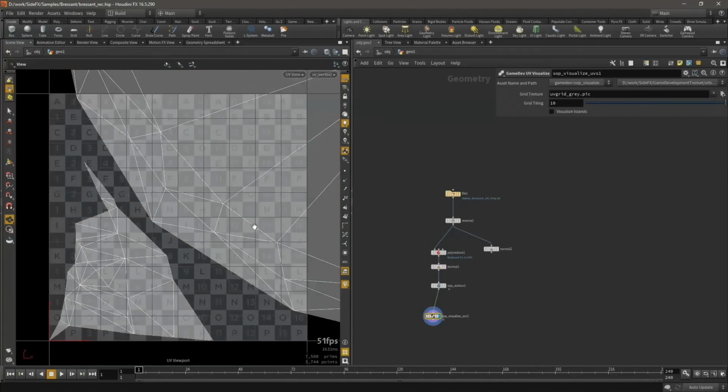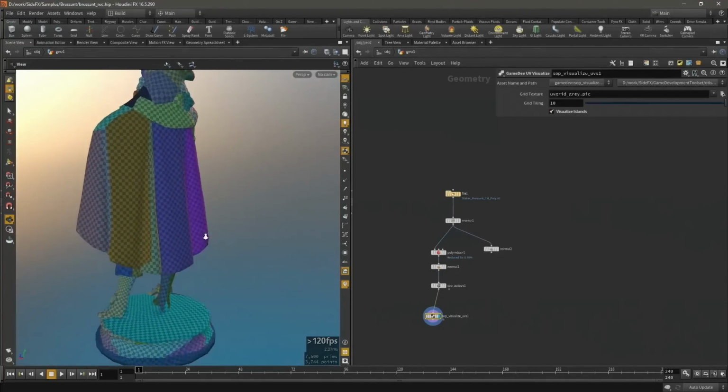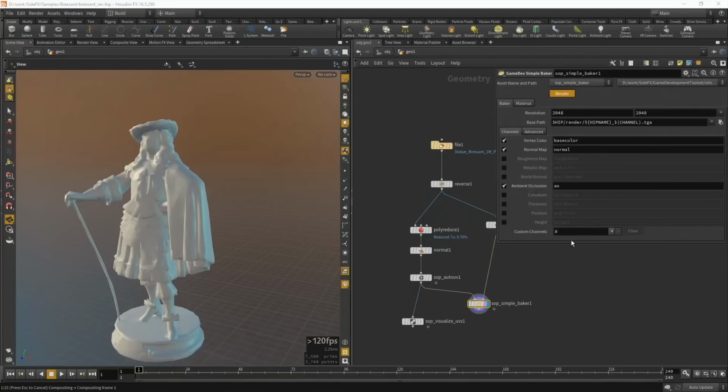So we're going to be able to visualize those UVs. So you can see here's your UV editor, but we're going to see that it slices it up pretty well. And what this allows us to do is then bake. So we have this simple baker that brings in our baker operations into SOPs, which is our modeling context.